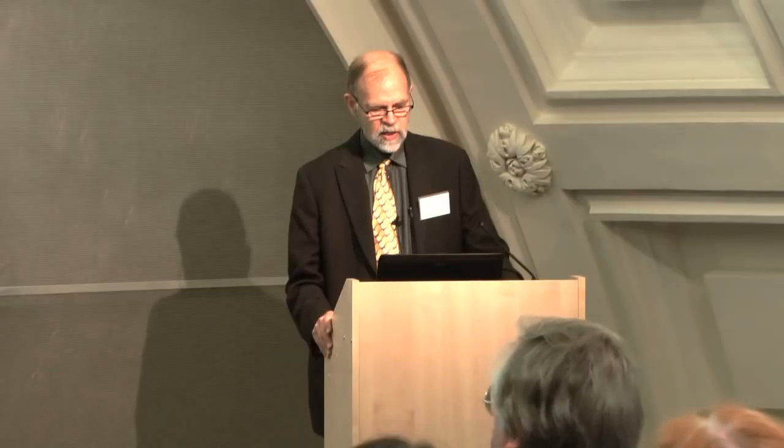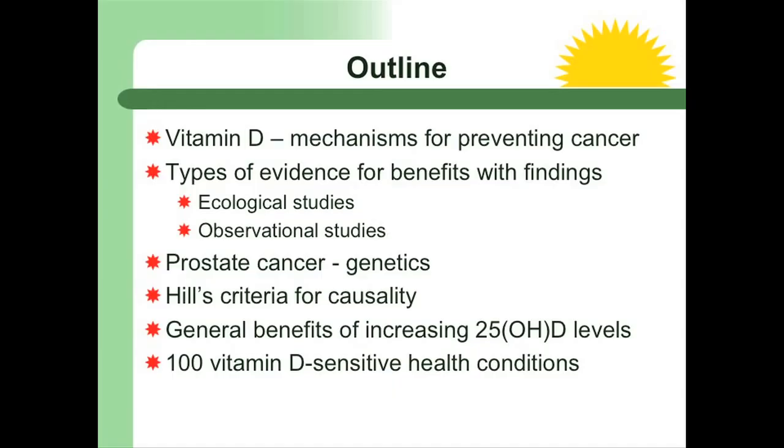So I'm going to discuss today the mechanisms by which vitamin D reduces the risk of cancer, the types of evidence for benefits, with findings from ecological studies to observational studies. Joan has already talked about the randomized controlled trial. Prostate cancer, I'll discuss in a bit of detail because that's a little contentious. I'll then discuss Hill's criteria for causality in a biological system, the general benefits of increasing 25-hydroxyvitamin D levels, and mention my project with John Cannell's Vitamin D Council on 100 vitamin D sensitive health conditions.